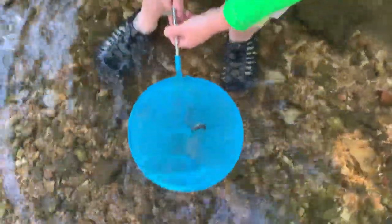Put them in your net. Hey, Papa, you know what kind of fish these are? Those were dogfish from earlier. Oh, he says they're not dogfish. Are they dogfish? Yeah, those are dogfish. Dogfish, bud. You caught dogfish.